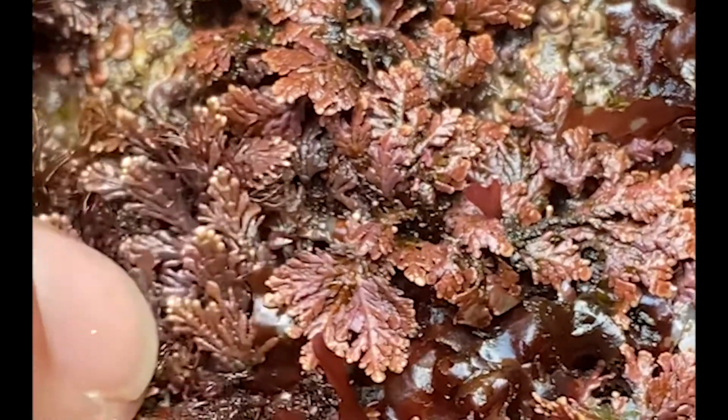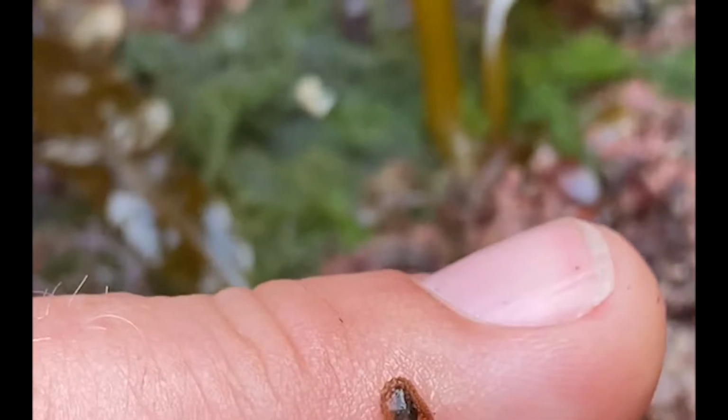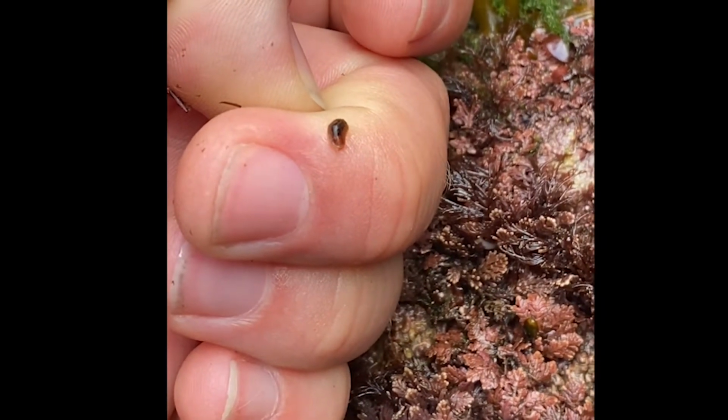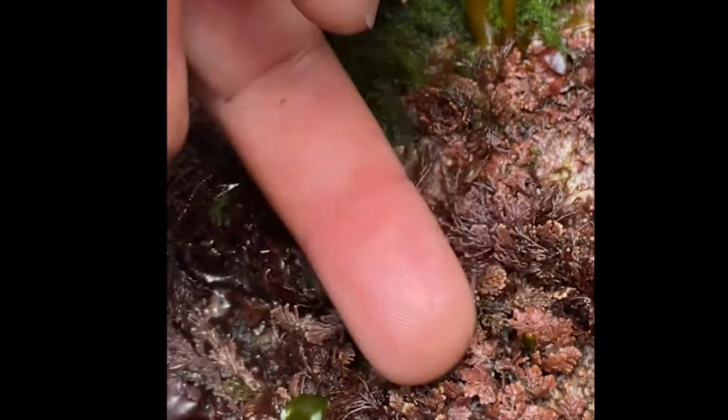Okay, popping out a little bit. Here's some of that more branching coralline algae. See how zoomed in we are? Finger for scale. I don't know what that is. A little leather limpet friend on my finger. That's a tiny guy cruising. So cute. We'll just pop you off there.